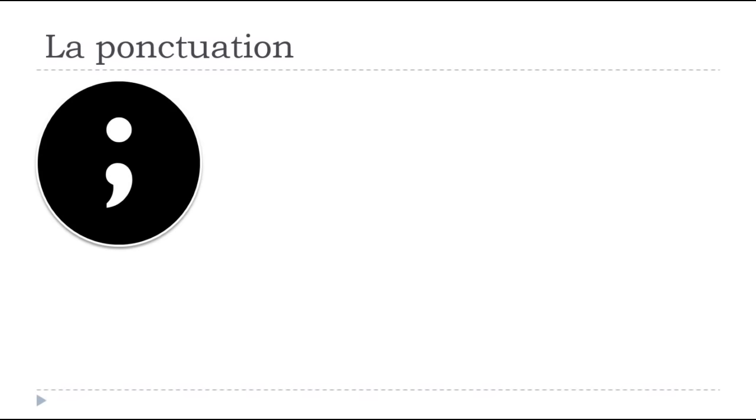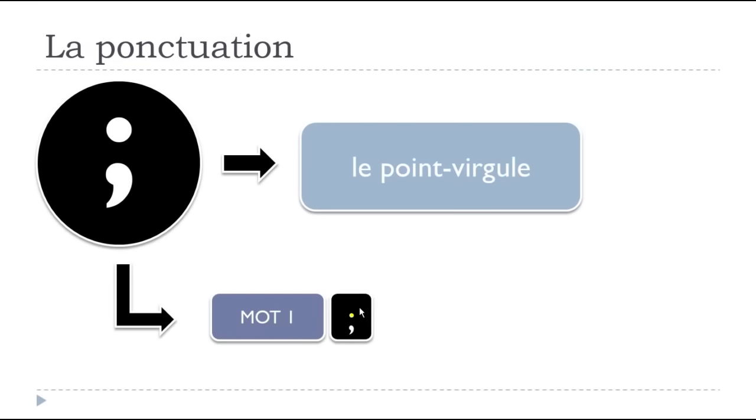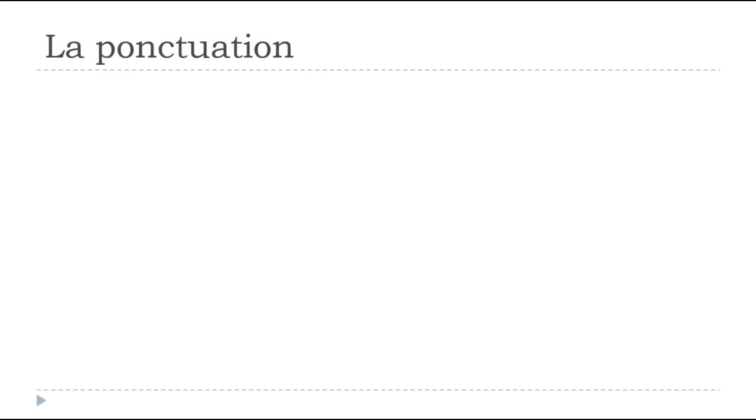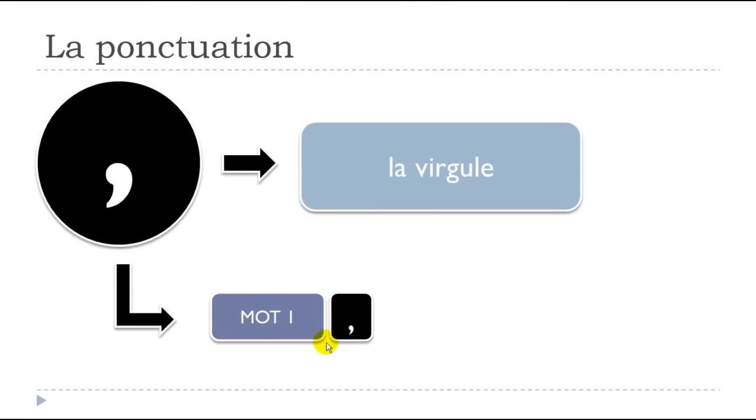Okay, so let's see now the next one, and it's le point virgule. Le point virgule works like that. Mot numéro un. Then you put le point virgule without any space, then a space and the next word or the rest of the sentence. Okay? La virgule. Okay, so la virgule. For la virgule, you have the first word, then la virgule comes without any space, then you put a space and the rest of the sentence or the next word comes after. Okay? Nothing before, one space after.